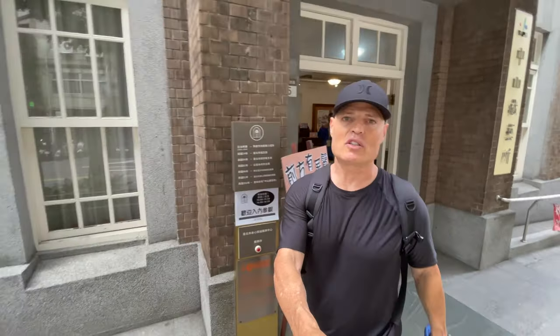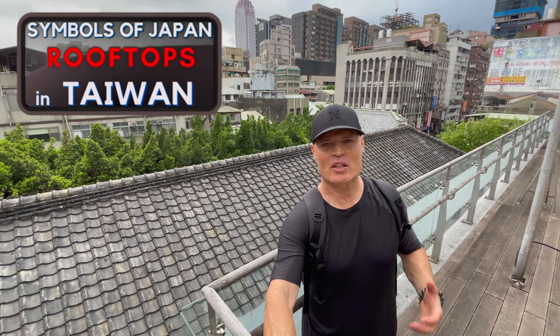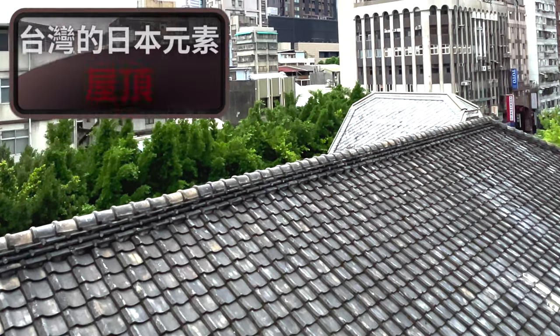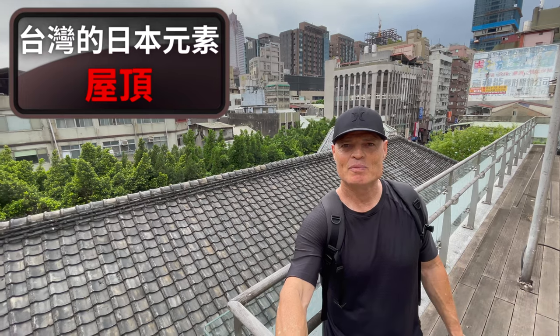You can see this building is just so beautiful. And if you get up high enough and look down, you'll see another symbol of Japan, which is the rooftops. This design of roof, you'll see it all over Taiwan. And of course, that's a clear indicator that it's Japanese architecture.